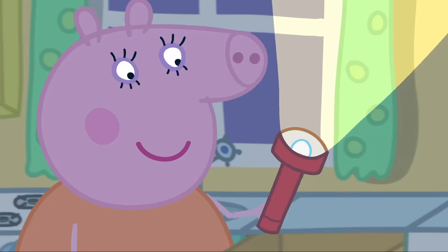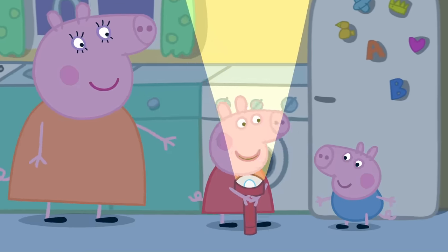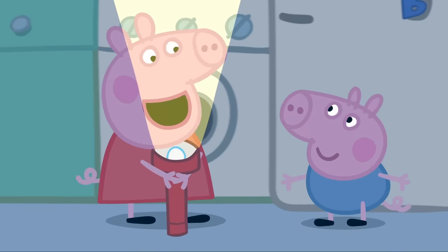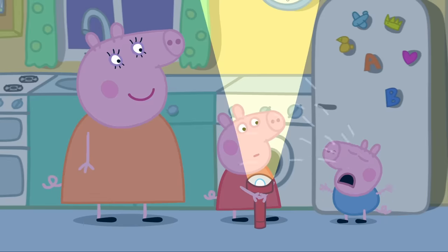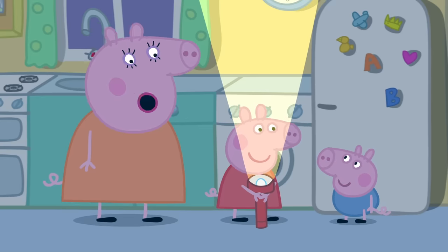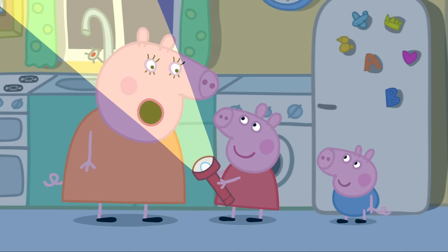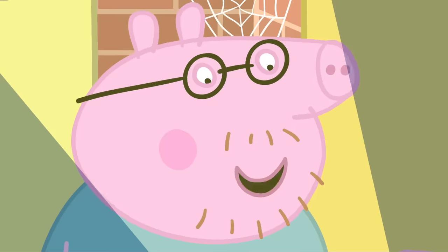Aha! Mummy Pig has found the torch. Can I hold the torch, Mummy? Okay. George, look at me. Peppa is making a funny face. Don't worry, George. It's only Peppa. Oh, we'd better tell Daddy we found the torch. Daddy is still in the cellar, looking for the torch. I'm sure it's here somewhere. Daddy, we found the torch. Luckily, it was in the kitchen all the time. What a stroke of luck.